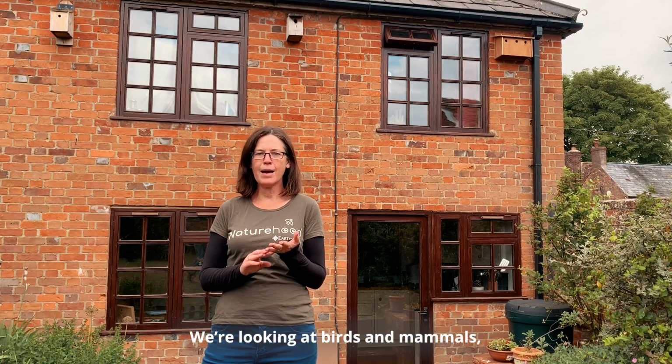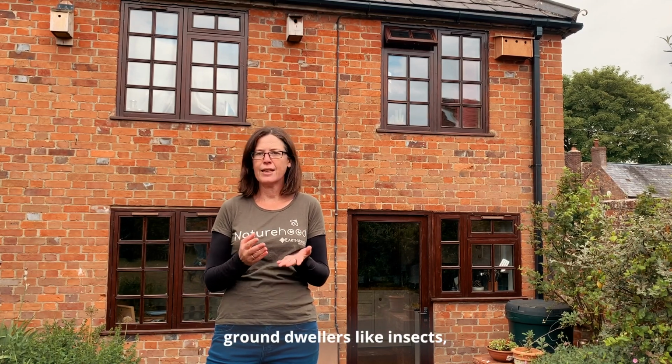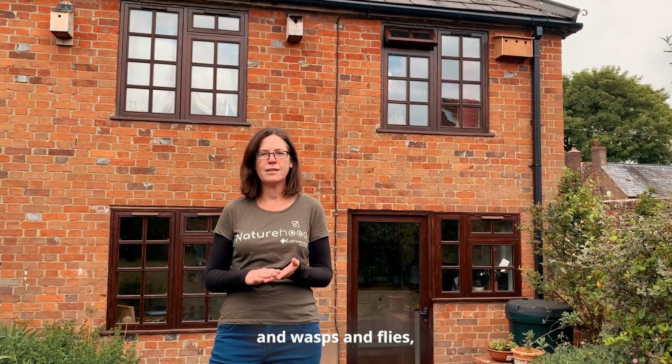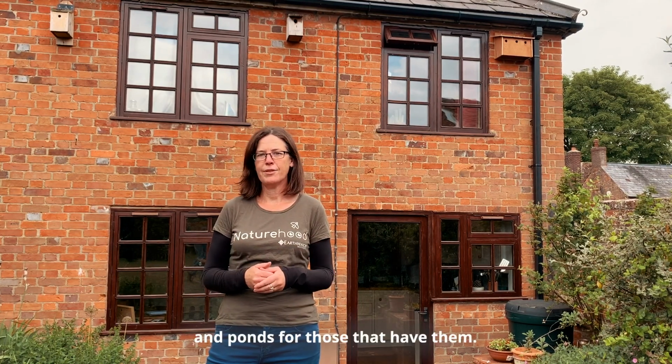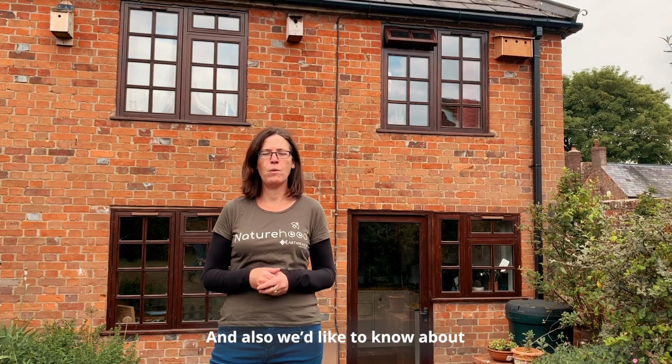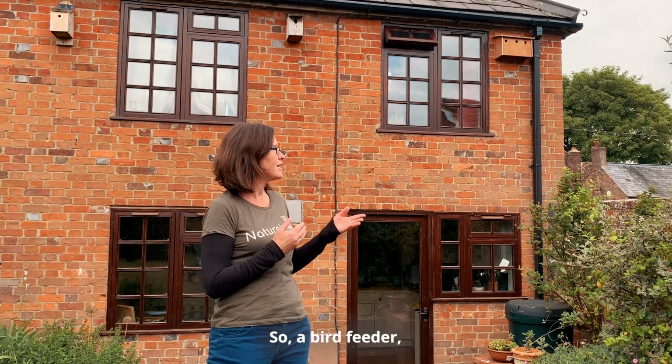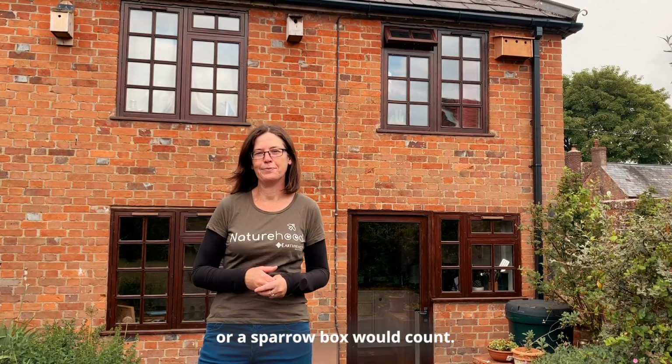We're looking at birds and mammals, ground dwellers like insects, amphibians and reptiles, pollinators like bees and wasps and flies, and ponds for those that have them. And also we'd like to know about what garden features or wildlife homes you already have. So a bird feeder or a sparrow box would count.